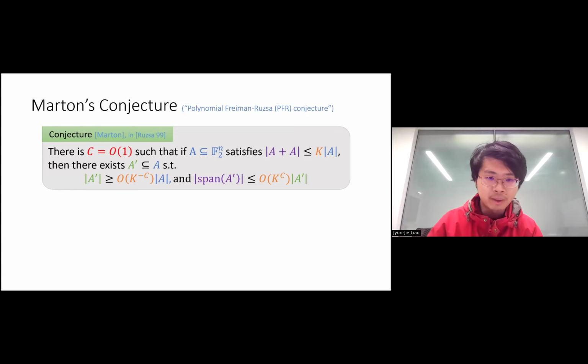And it is conjectured by Marton that we can potentially find a set A prime that has density 1 over poly k in A, such that the size of the span of A prime is at most poly k times larger than the size of A prime. Because the loss here is only polynomial in the doubling constant, this is also called the Polynomial Freiman-Ruzsa conjecture.